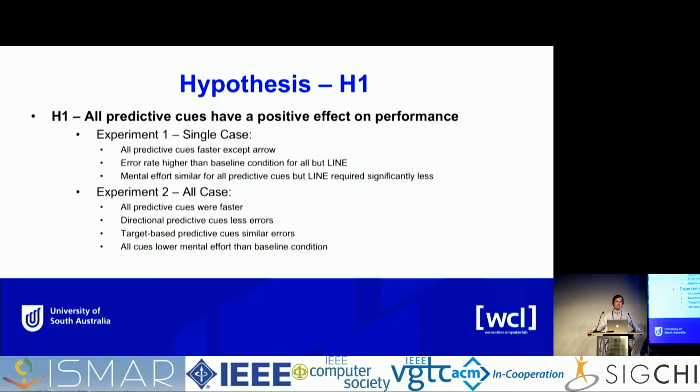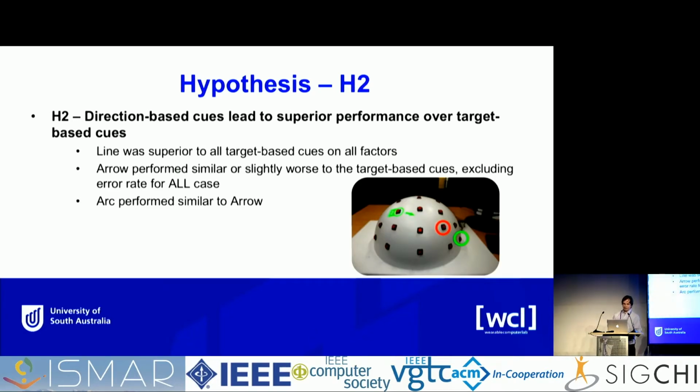So we can definitely see that having a predictive cue as the task complexity increases becomes a lot more important than having no guidance at all. And even in a simple case scenario, having a line predictive cue especially is very beneficial to the user. Now to our second hypothesis, we had directional-based cues lead to superior performance over target-based cues. Again, we note that the line predictive cue was superior among all factors, so that's great. However, the arrow predictive cue performed very similar or slightly worse than the target-based cues, excluding the error rate for the all-case experiment.